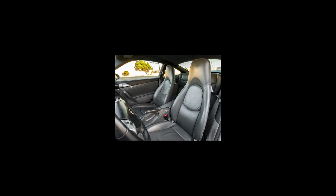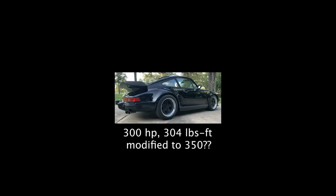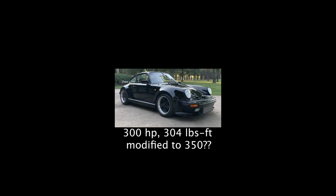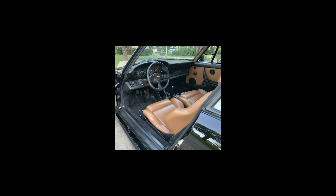This was a fair sale. A black, modified Rest of World 1983 911 Turbo with 69,000 miles sold for $103,000. Modified cars don't typically bring the dollars. This was perhaps well sold.